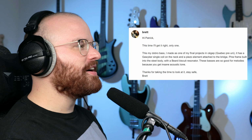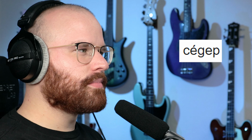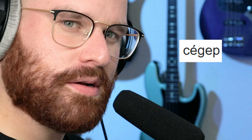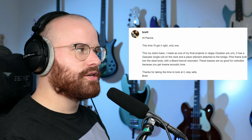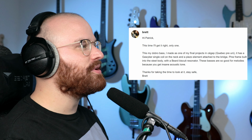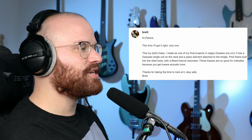Next up from Brett, he says, hi Patrick, this is my Dobro bass. I made it as one of my final projects in Quebec pre-uni. Oh, got it. It has a single coil on the neck and a piezo element attached to the bridge. Pine frame built into the steel body with a Beard Biscuit resonator.